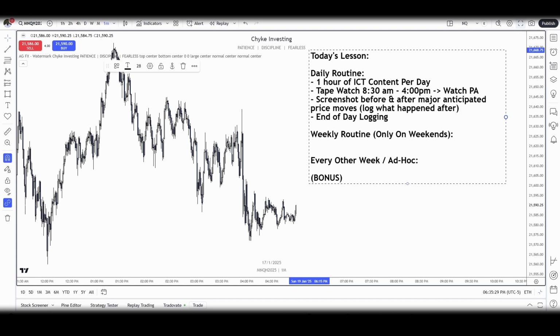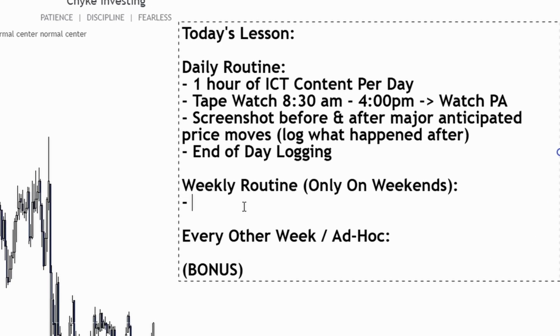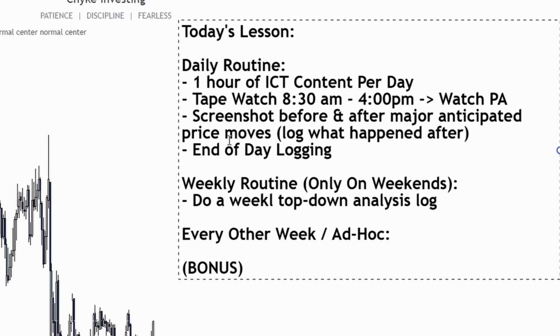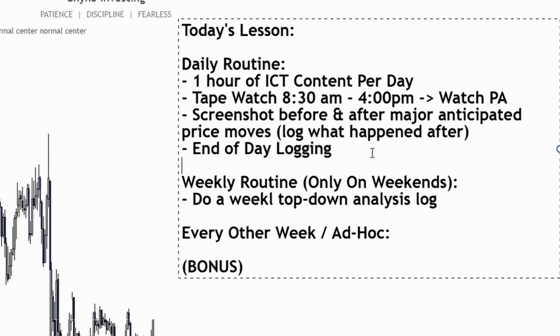Now, here's where things get critical. This is where your learning curve starts to jump dramatically. Okay. It's really what you do at the end of the trading week. This is the secret sauce, right? Do a weekly top-down analysis log. So it's the same thing, right? As the daily log of what you saw, maybe on the 1 hour down to the 15 minutes to the 5 minutes to 1 minute. I typically start on the daily all the way down to the 1 minute.